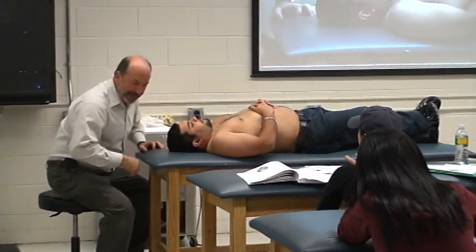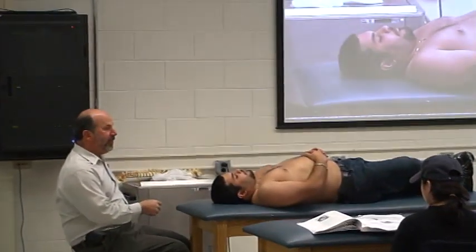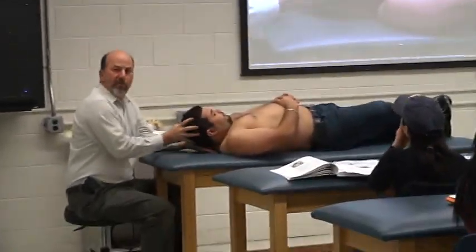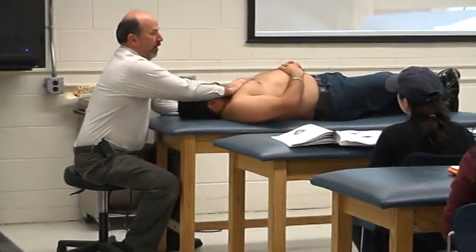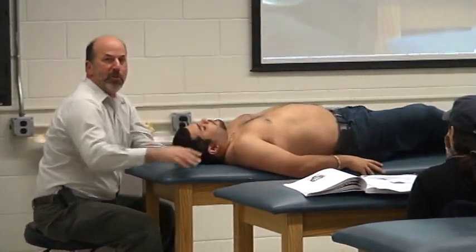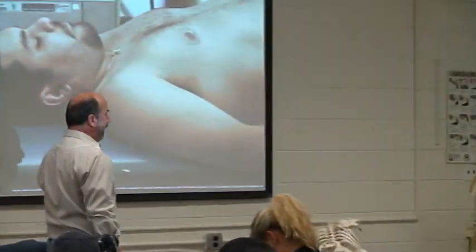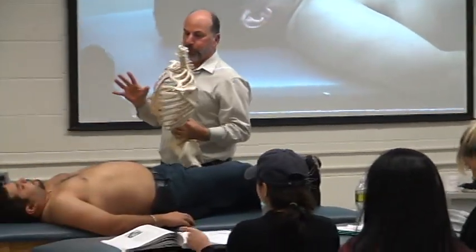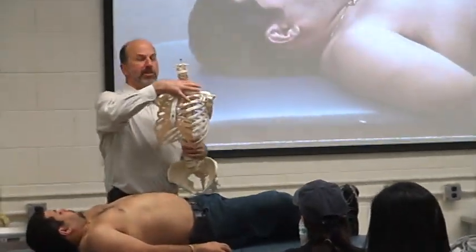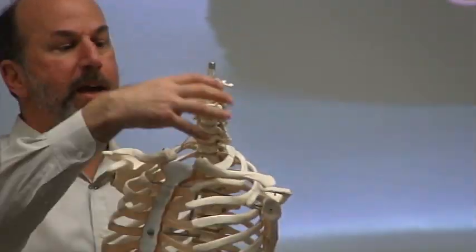So one of the first things I like to do is this 4 M's release of the thoracic inlet. We did this massage, remember? One hand under the CT junction, the other hand over the thoracic inlet. Remember, the thoracic inlet is the superior opening of the thoracic cavity. There's some confusion here, but correctly speaking, this is the inlet for what? What comes into the thoracic cavity through this superior opening?